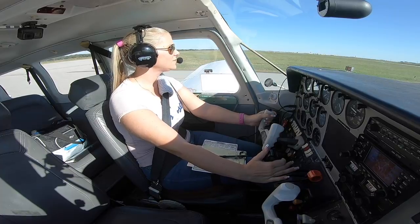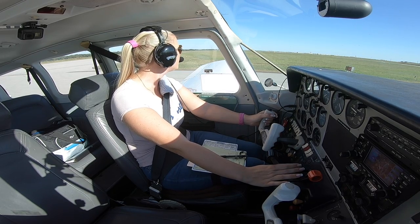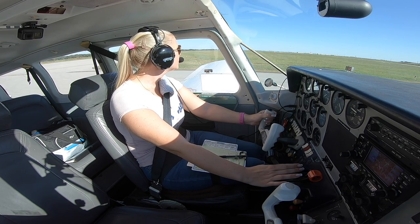New Braunfels Tower, Sundowner 6633 Foxtrot, holding short of runway 13 at Bravo, ready for departure. Sundowner 6633 Foxtrot, New Braunfels Tower, make left closed traffic, midfield left downwind runway 13, you're clear for takeoff. Clear for takeoff, runway 13, 6633 Foxtrot.